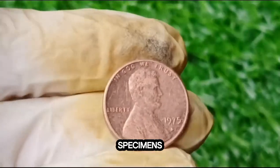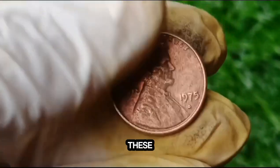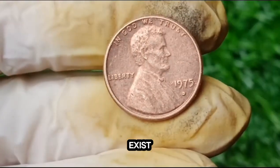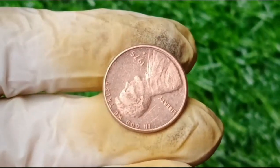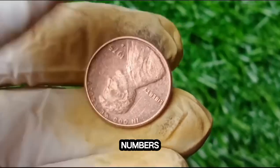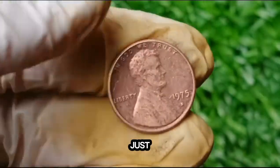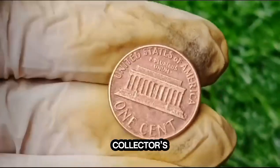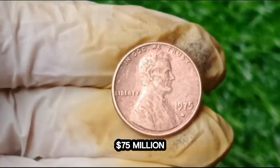A few specimens somehow slipped through the cracks during the minting process. These coins were never meant to exist, making them extraordinarily rare and insanely valuable. Now, let's talk numbers. The face value of this coin is, of course, just 1 cent. But its collector's value? A staggering $75 million.